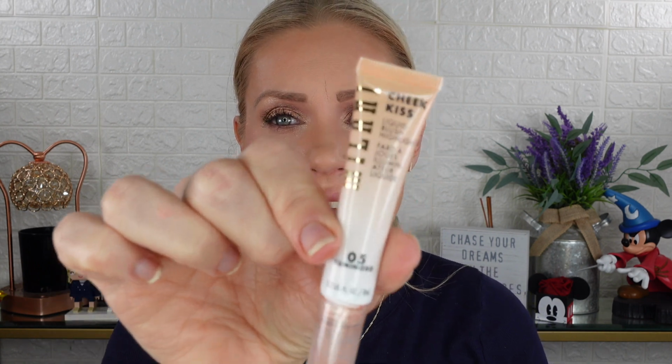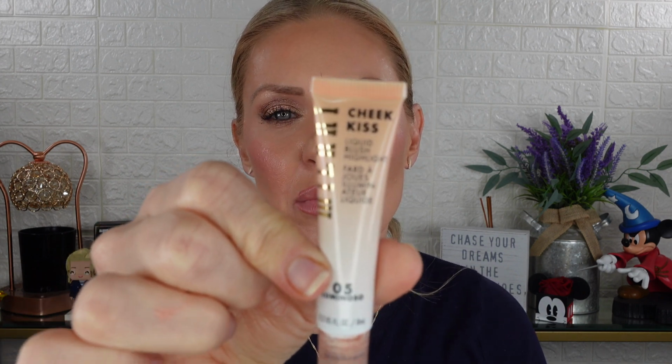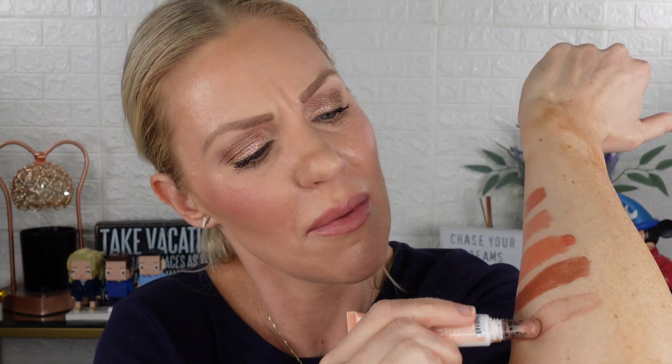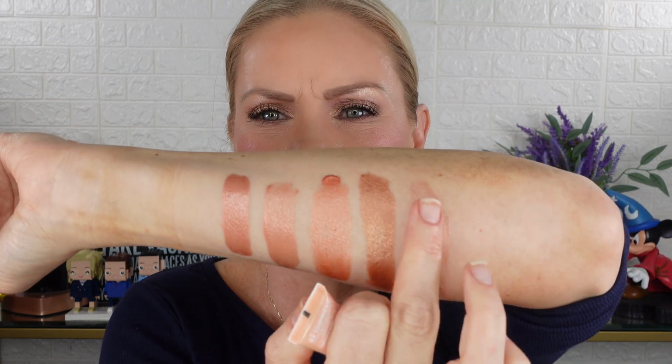The next is from Milani. This is their Cheek Kiss, the liquid blush highlight in the shade Luminoso. I believe this is the only one they have, and they haven't come out with other shades. I'm actually not a fan of this. This one is really, really sheer, and it takes a lot to build up. I love the Milani brush, but this is not a fan. Honestly, I think this is crap. Don't waste your money. It's too sheer, and this looks patchy. It doesn't even swatch good, and it doesn't look good on the cheek. It's pretty, it's just very, very sheer. It's more of a cream blush topper is what I would say.